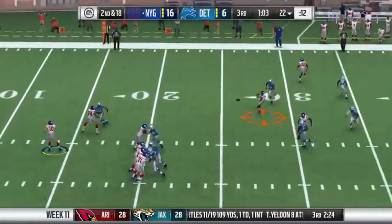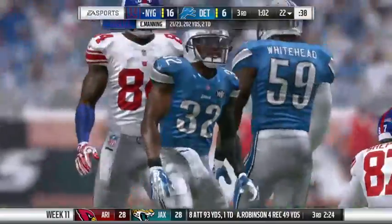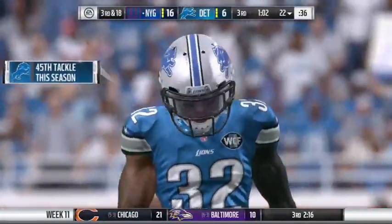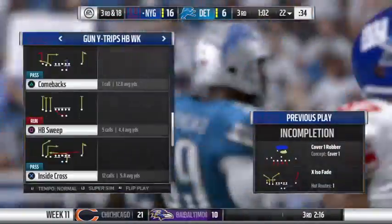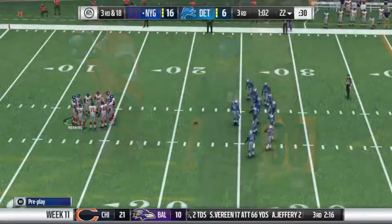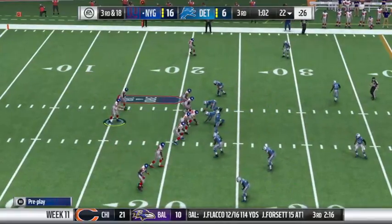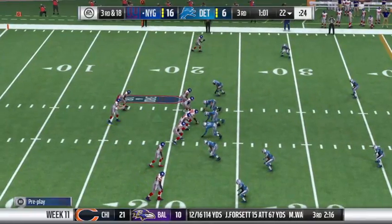Down he goes. Now Manning. And incomplete there. A nice hit. Jars the ball free and brings up 3rd down. Everything looked right on that play except the conclusion. He dropped it. An in route, going into a little bit of traffic. Maybe in the back of his mind, he was wondering where the hit was going to come from.